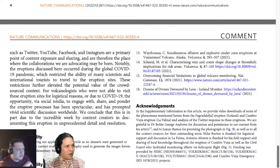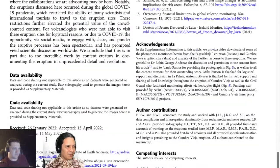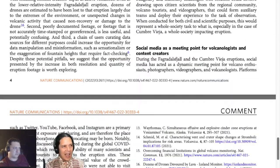So for volcanologists who are not able to visit these eruption sites for logistical reasons or due to COVID, the opportunity via social media to engage with, share, and ponder the eruptive processes has been spectacular and has prompted vivid scientific discussion worldwide. We conclude this is in part due to the incredible work by content creators in documenting this eruption in unprecedented detail and resolution.